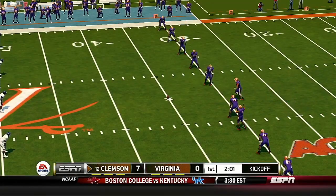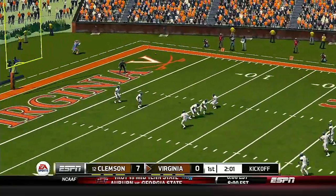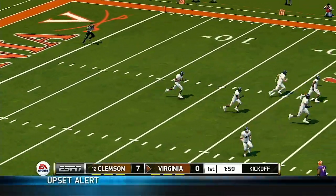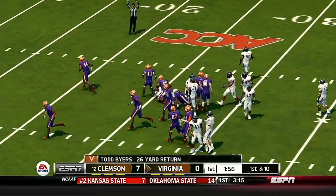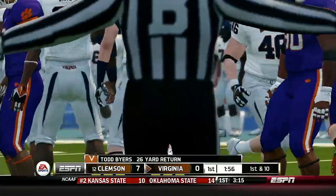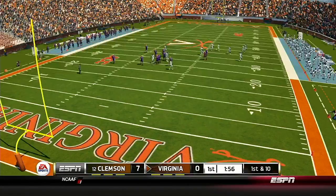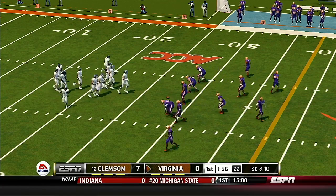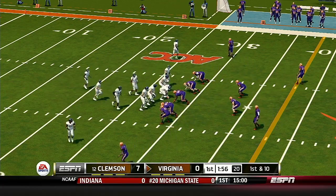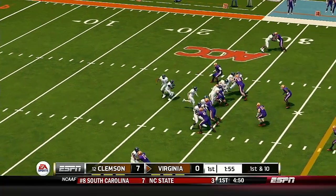Coleman looks ready to kick this one off. He'll take it from the 2. And down he goes at the 28-yard line. Here comes the offense, hoping to erase the memory of the fumble on their last drive. Well, they're already playing from behind the eight ball, but they have plenty of time to get back in this thing.